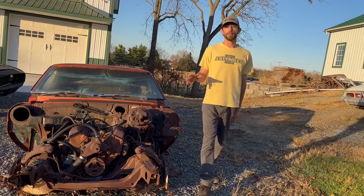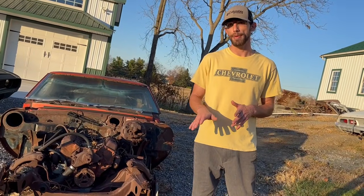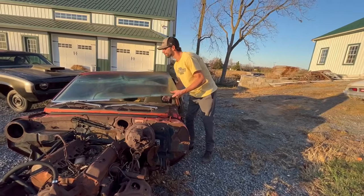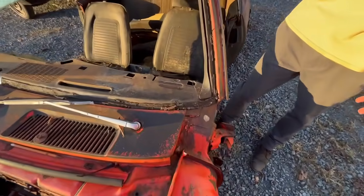On this episode of Barn Find Appraisals, we'll go over a 1969 Camaro X55 Orange Super Sport 350 automatic car, and we'll find out exactly what it's worth. We can actually take a look at the VIN number here on the cowl, like all the '69 Camaros.